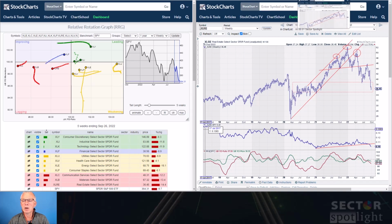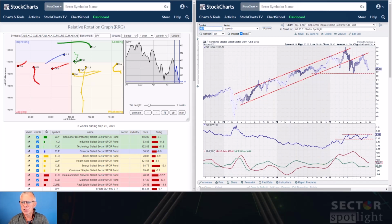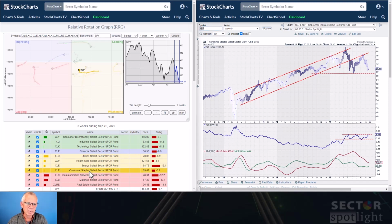And now on the more defensive side of things, here is consumer staples. Let me highlight that sector right here. You can see that it's in weakening, but it has now started to curl back up. So it looks as if that stint through weakening has now come to an end.